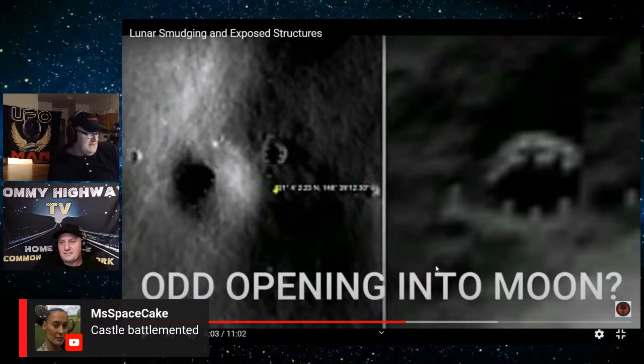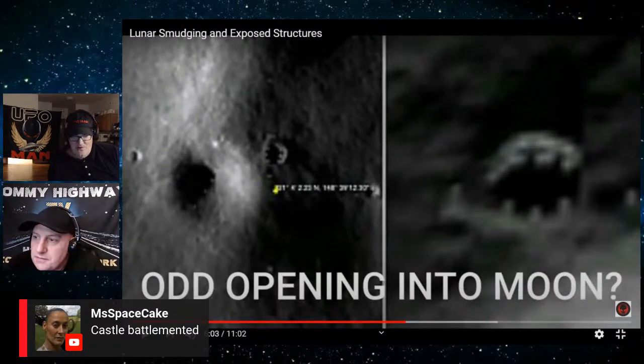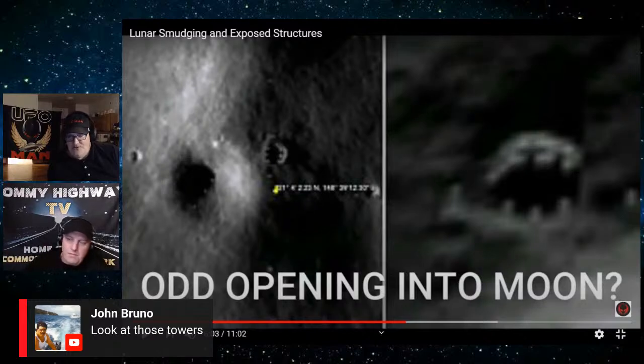Okay, this is an odd opening that was found in the moon. It looks like an opening with maybe needles or spires around the outside, or some type of posts. Or a lock. That could be a lock, yes. It almost looks like a mouth as well. Something that might be in there, you know, like, God forsake us, it might be a lunar worm or something. But there is something there, and it's super large. Yeah, look at those towers, yes. Very much so.